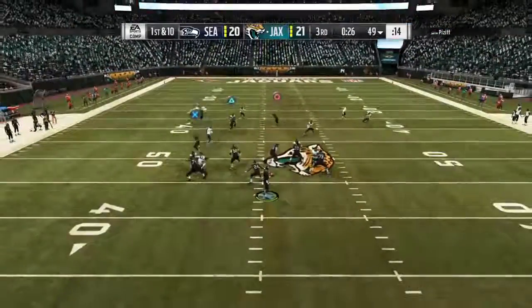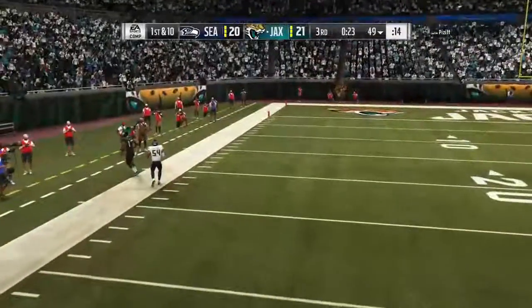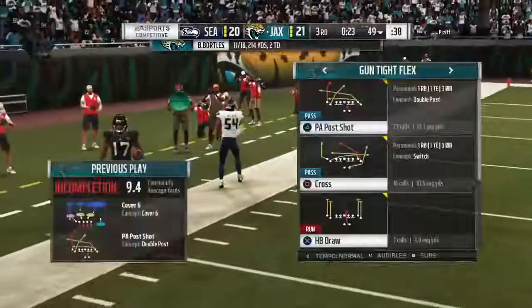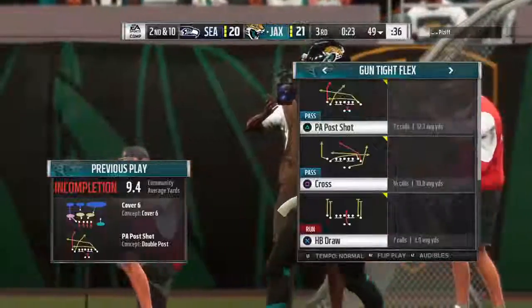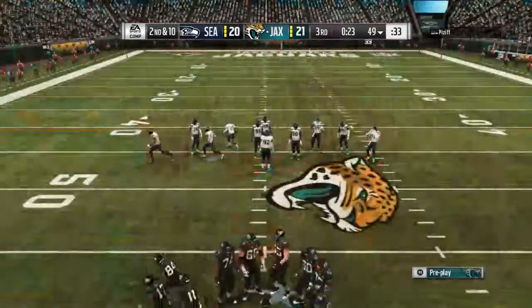Now a play fake here on 1st down. And the throw left sideline here is caught, but they'll rule it incomplete. Couldn't keep his feet in. 2nd down. Close there. He caught it, just wasn't able to stay in bounds.